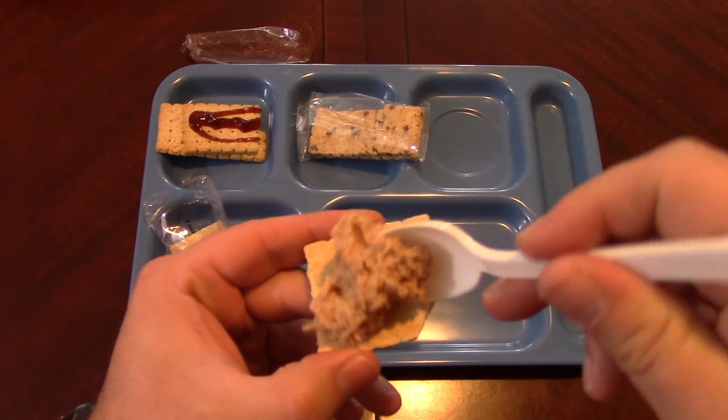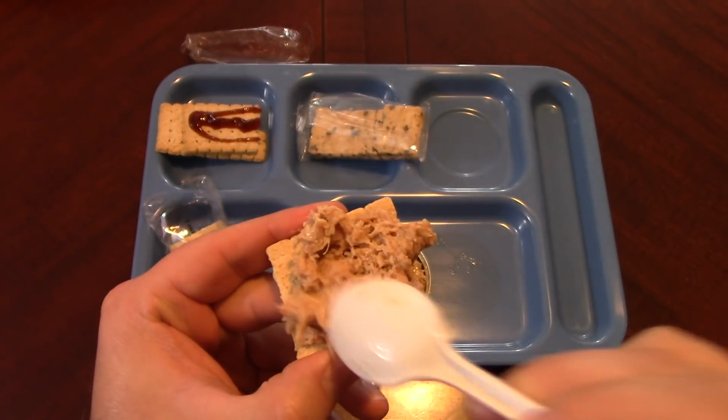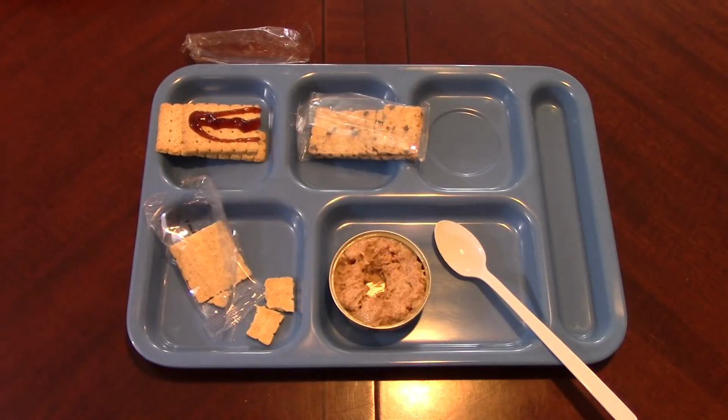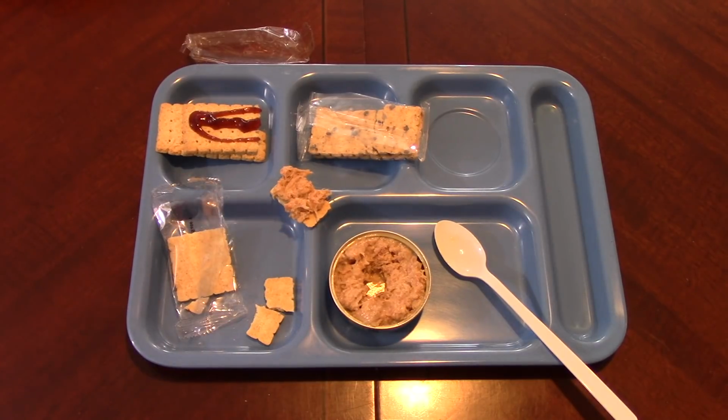Like I said, look at how stringy it is. You know, it's definitely not what I would traditionally think of as pate, but still very tasty. I don't know, it really just tastes of the meat. Nothing really crazy about it. It's good. It's very good. Okay, so there was our little snack. I'll finish this up, and then yeah, we're down the stretch heading towards dinner.